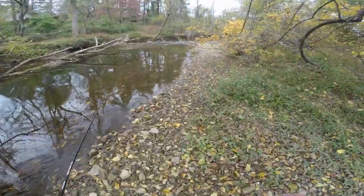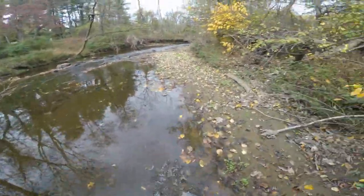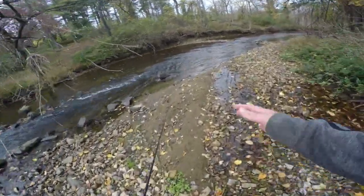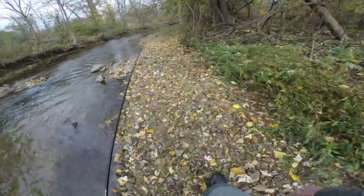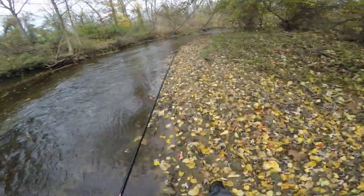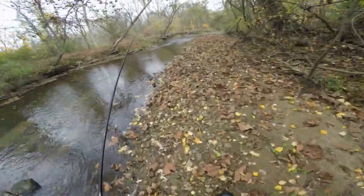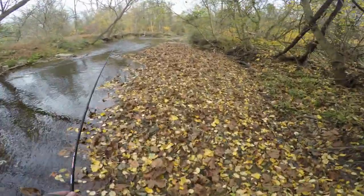Not exactly what I hoped for, but like I said in the beginning of the video, in these fall months, we're just gonna take what we can get. We're not gonna ask for more than what we're given. Especially in October, November, when the leaves are falling and decomposing in the water, it makes the conditions kind of not so great to fish in. You get a lot of this sludgy stuff instead of your nice green plant life in your streams. It just turns into brown sludge. Then the fish don't really like it too much, so that kind of makes it tough to fish.